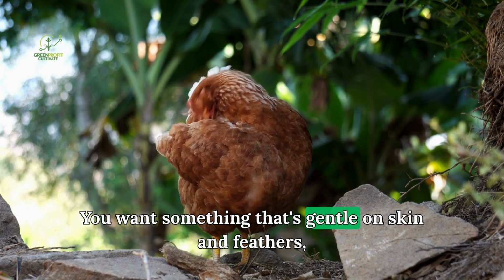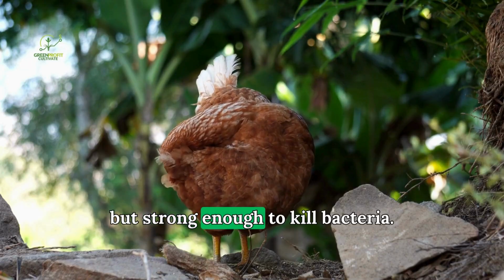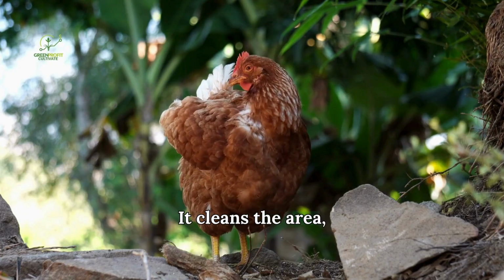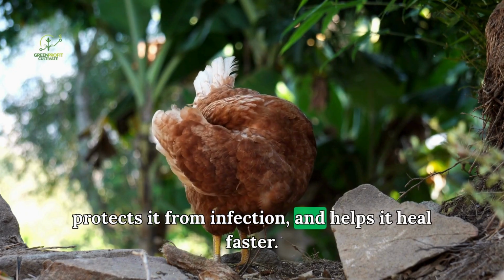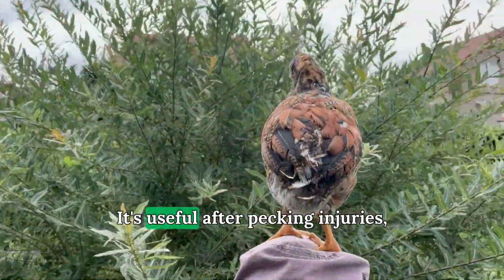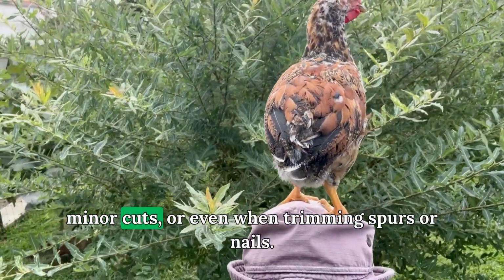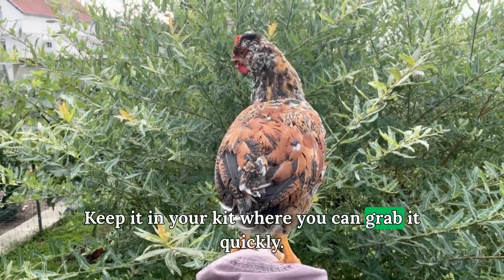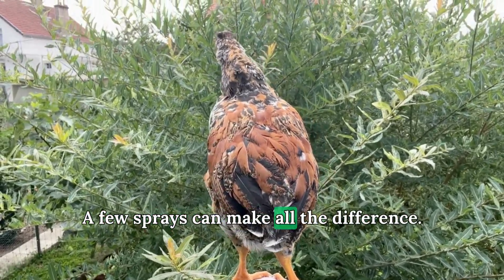You want something that's gentle on skin and feathers, but strong enough to kill bacteria. I use a poultry-safe wound spray. It cleans the area, protects it from infection, and helps it heal faster. It's useful after pecking injuries, minor cuts, or even when trimming spurs or nails. Keep it in your kit where you can grab it quickly. A few sprays can make all the difference.